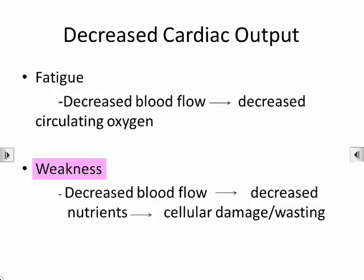Therefore, these cells cannot repair or maintain their structure, which can lead to these cells breaking down or wasting away. Also, cells throughout the body are unable to get rid of waste such as carbon dioxide because there is decreased blood flow to pick up these wastes to carry back to the heart and then to the lungs to be breathed off. This also can cause cells to break down.